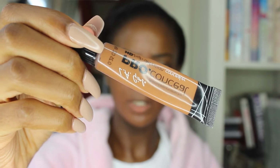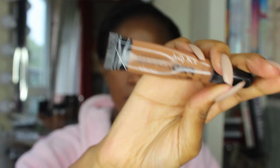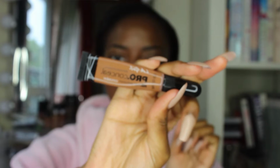So I'm going to go in with the same Ardell line of concealers. This is in the shade Chestnut, and basically I'm just going to go over the parts that I don't feel are adequately covered. Usually I would just conceal any darkness, because this concealer is quite red tone, quite orange tone. It's only the first day, so I will give it another try.